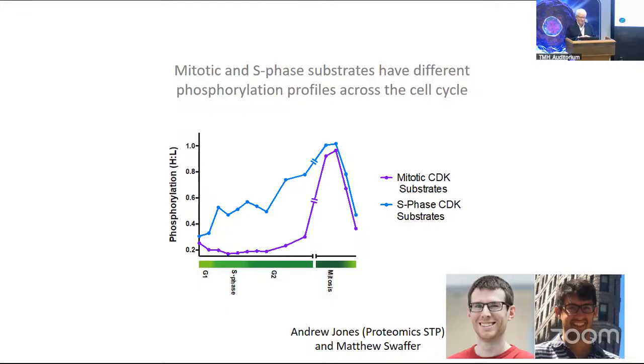And we reasoned that if CDK activity was rising as you go through the cell cycle, that instead of getting peaks at S phase and peaks in the middle of G2 and so on, probably the substrates, or many of them, would just continue to be phosphorylated. The qualitative model suggests peaks, and the quantitative one not. So what we did, or Matthew did, was to make synchronous cultures, take samples, and do mass spec phosphoproteomic studies, and you see the answer here.